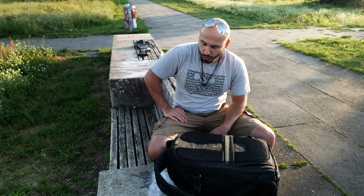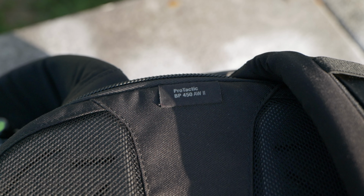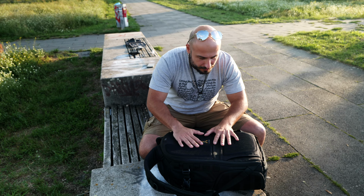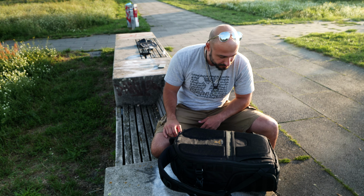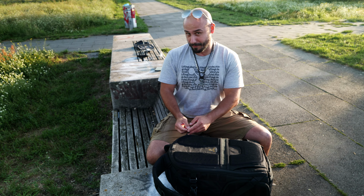I have the Lowepro Tactic BP 450 AW II backpack. It's a very versatile backpack. I can highly recommend this thing. It takes everything from cold to heat to rain to dust, etc. I took this thing to Iceland, through extremely hard conditions, and I can say that this backpack is amazing. So, what do I have in my camera backpack?